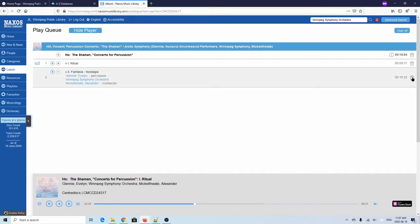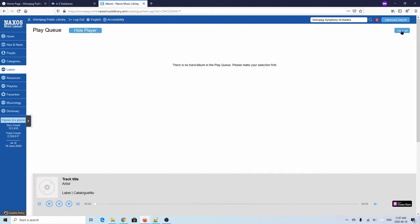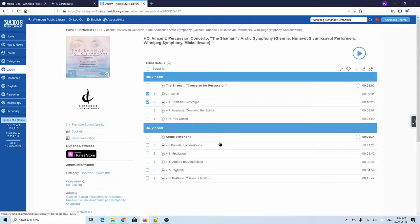Remove tracks from the queue by clicking on the garbage can icon. You can clear the entire queue by clicking the Clear All button. You can click the Hide Player button and the player will slide over to the side, out of the way but still playing music while you continue to browse. You can get it back at any time by clicking on the note symbol on the right side of the screen.